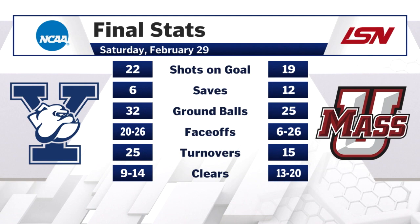But in the final score, UMass 13, Yale 10. What a day there in Amherst as UMass gets a huge win for their program to beat the number one team.